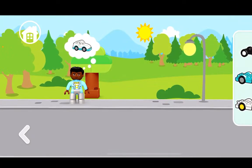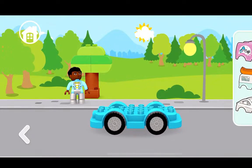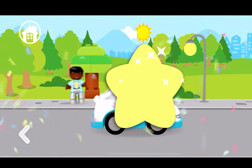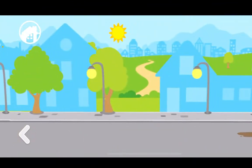He wants a blue base with a black tire and gray disc. This one. And he wants a white car. Yeah! Martin is so happy. And he goes straight ahead.